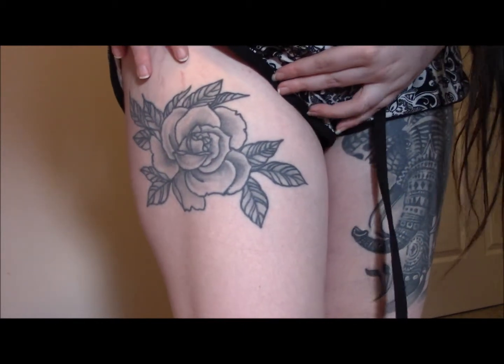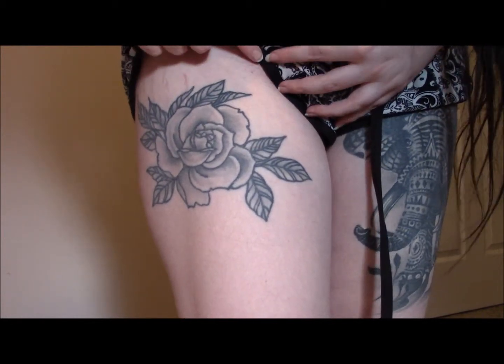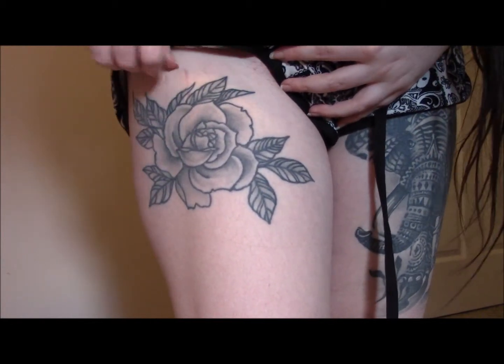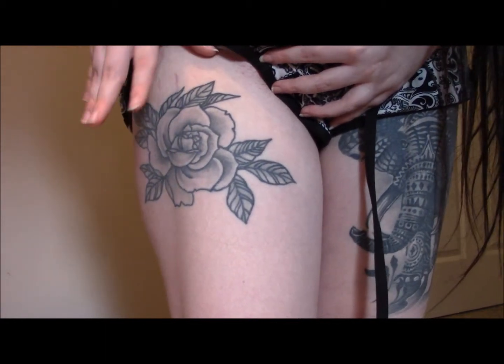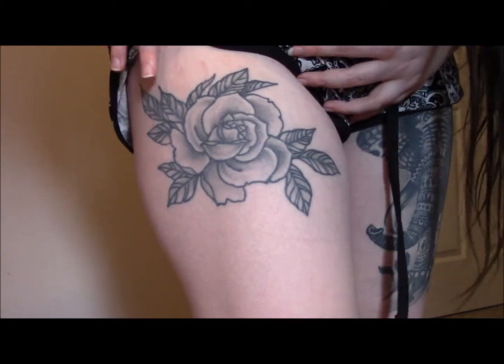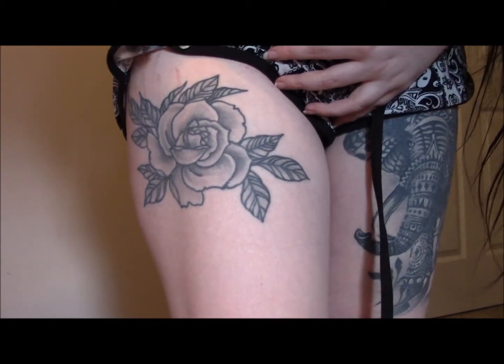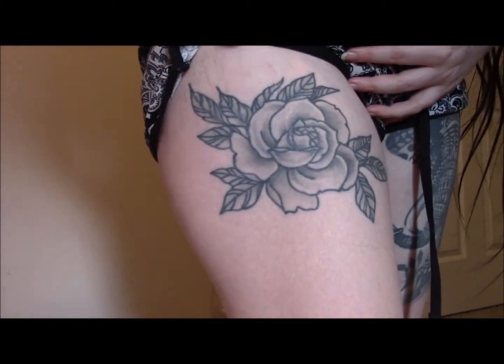and I decided on my thigh because I really only want tattoos on my arms and my legs when I first decided to start getting tattoos. So I figured my arms were too small to get a rose this size, so I decided on my thigh, and I think it was a really good placement, and I think this is like my only tattoo besides my flash tattoos that I don't want to add to.